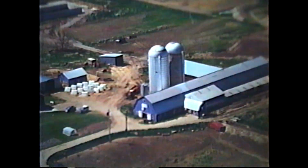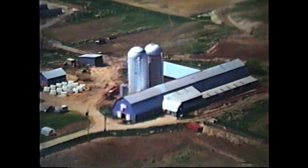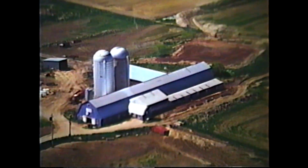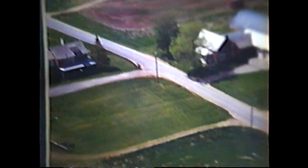Okay. Now this was Rollin and Joanne Tatros farm. That was a long barn, isn't it? Yes, and here's the old Clifford Boris farm, or house, before that burned down. Across the street, yes. Sad to see that go.